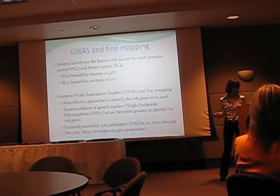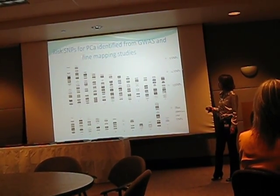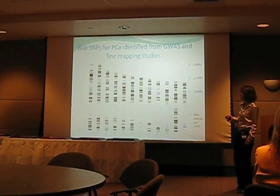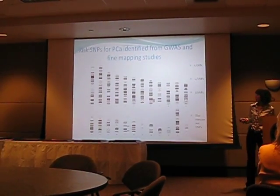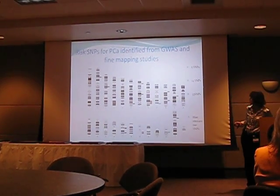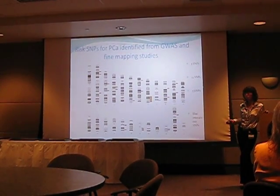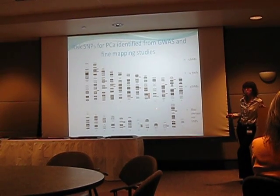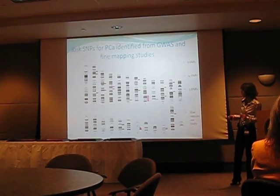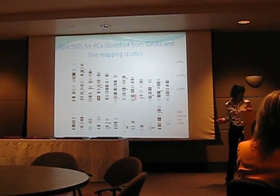of last year. So this slide actually shows you the risk SNPs identified for prostate cancer using GWAS and fine mapping studies. So there are 5 reported in 2007, and then 14 reported, and then 33 total by the end of last year. Among all the 33 SNPs reported, the four risk loci indicated by a blue bar are actually reported by our study.